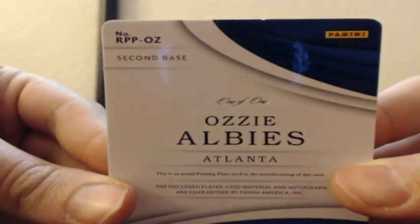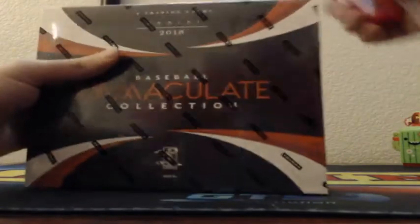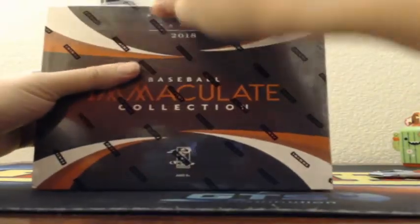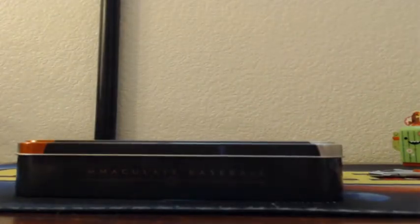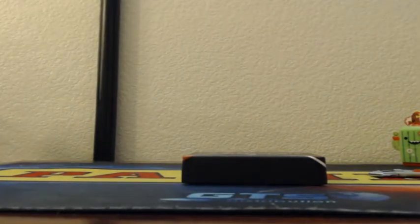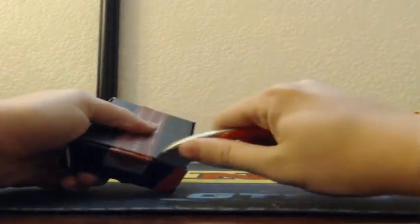1 of 1. That is definitely getting a one touch. Sick hit. Sick hit. Wish I saved that one for last. I don't think I'm gonna beat that one. But we will try.